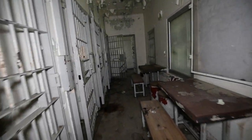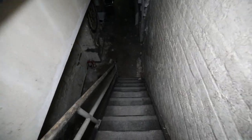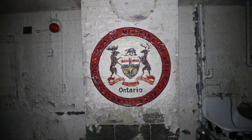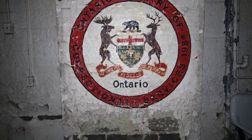Alright, so that's it for this floor. We'll head downstairs to the main floor. Yeah, this ground floor is going to be... wow, look at that. That thing is just amazing. The Ontario Ministry of Correctional Services.